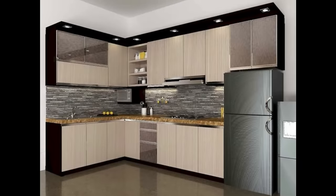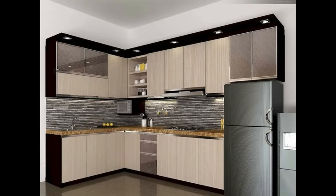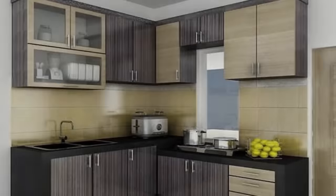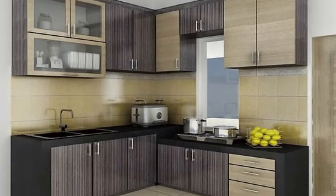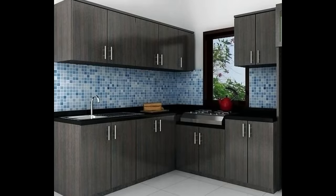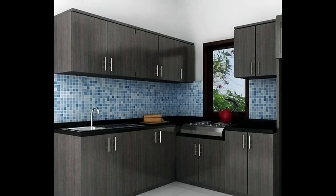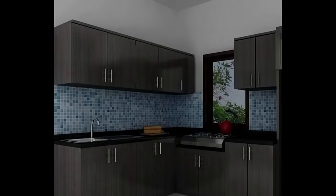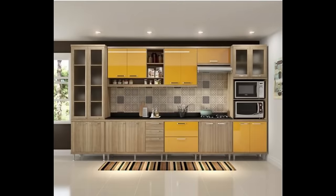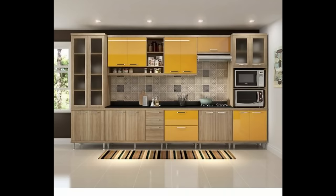Eight, create kitchen storage in a nearby room. If there's not enough space in your tiny kitchen to create the storage you crave, consider using a nook or closet in a nearby room. A recessed niche can be used to stash kitchen tools you occasionally use or non-perishable pantry items. A curtain, as shown here in the video, can keep what you store out of sight.